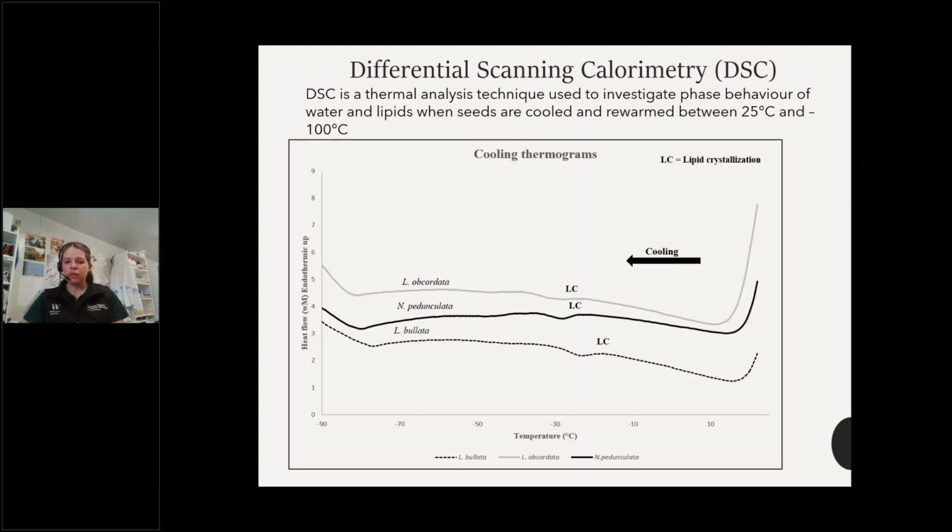And here's the graph that we get from the DSC. So you can see the cooling. There's the arrow. So this is our seeds. This is Lophomyrtus obcordata, Neomyrtus, and ramarama. And this is them going into their seed storage journey now. So they've been dried and off they go. And you can see this is them going through.